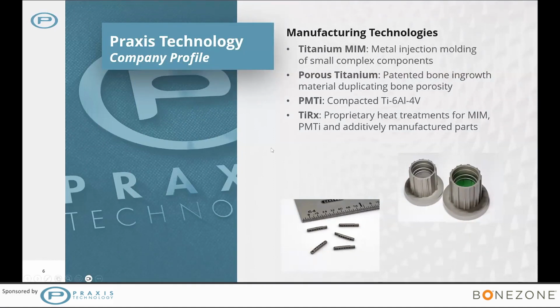The technology we're going to focus on today is metal injection molding. That's kind of our flagship technology. It's what we're most famous for. And it really is exceptional for small, complex parts. We also make several different versions of porous titanium that's used on the surface of medical devices, and a compacted titanium, which has not really found a lot of use in the medical industry, but allows you to make a larger scale preform and then is machined to the final part, as well as some heat treatments for both metal injection molded as well as additively manufactured titanium materials.